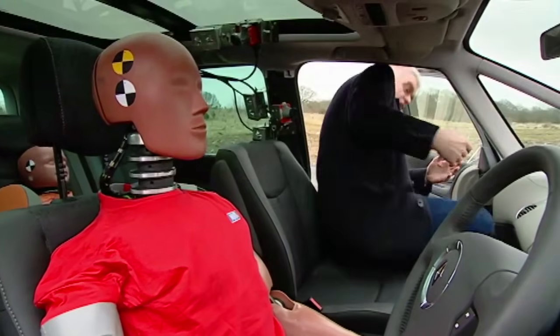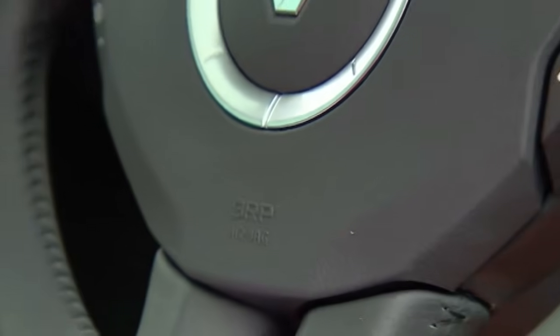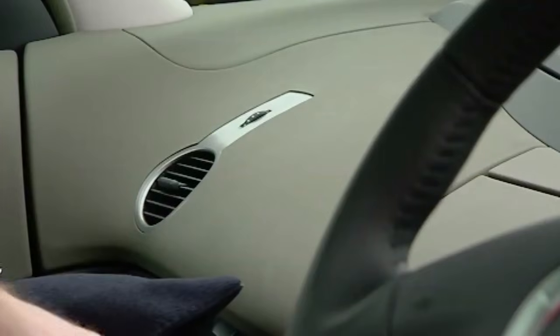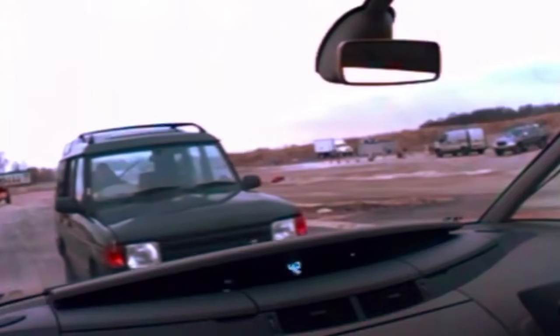Once you've created a survival space, it's then down to the restraints within the car, things like the airbags and seatbelts, to help cushion the blow. It's also vital that things like the dashboard don't have any sharp edges or bits sticking out. You don't want a face full of aggressive cup holder.